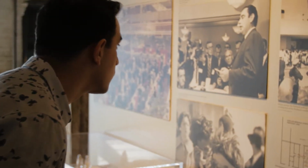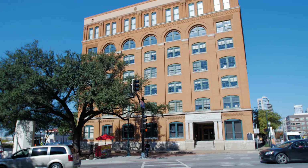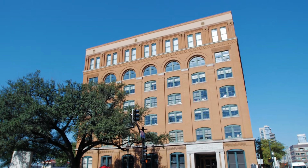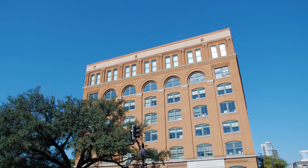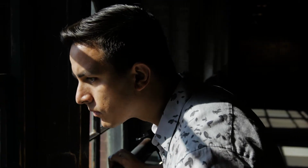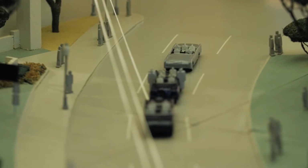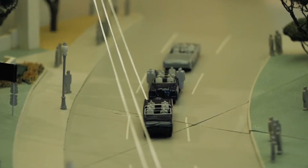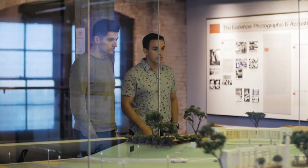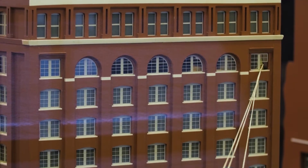What can a visitor expect to see when they visit the 6th Floor Museum? Well, when you come to the 6th Floor exhibit, you're stepping inside the space just as it was in 1963. It is on the original site of the assassination of President Kennedy, the former Texas School Book Depository. We lay out the story of why President Kennedy was coming to Texas, and then the drama begins when the motorcade begins at Love Field and goes through downtown Dallas and ends here where the tragedy happened.